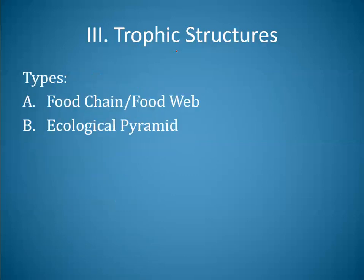Now, the trophic structures we will discuss in the course: one is the food chain and its cousin, the food web, and the second is the ecological pyramid. So at this point in time, I will stop this presentation so I can talk about a food chain using the whiteboard or the smartboard. So I'll see you then, or see you there.